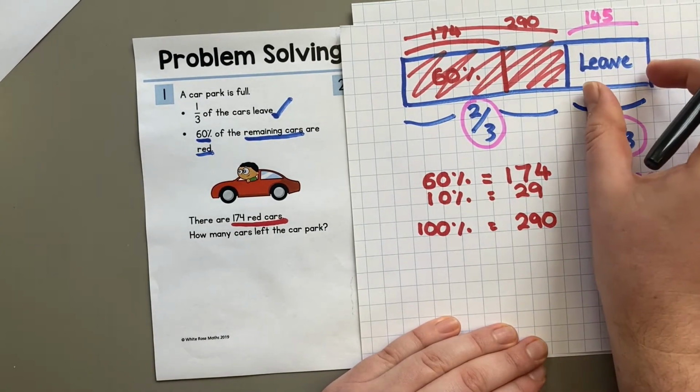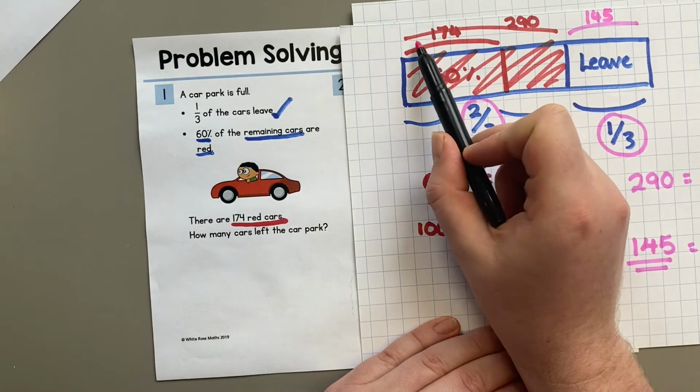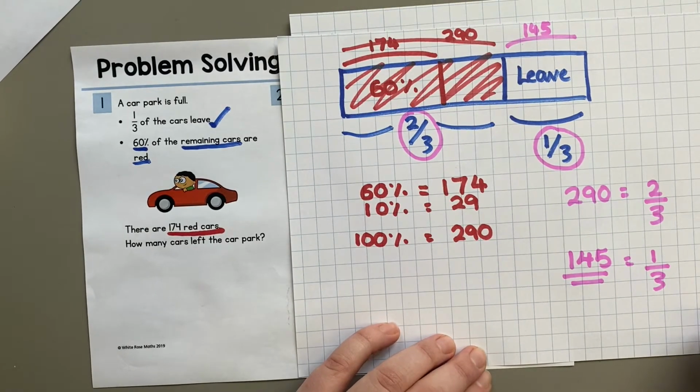And from this really quick, slightly long and thin, strange picture of a car park, I can see as well that in total there were 290 and 145 cars in that car park to start with. So it doesn't have to be anything official. It doesn't have to be a formal diagram drawn with ruler lines or anything like that. It's just a few notes that helps me figure out and see what's happening in my head.